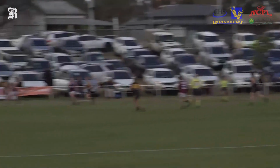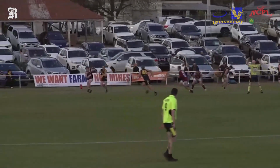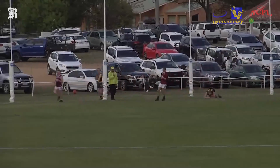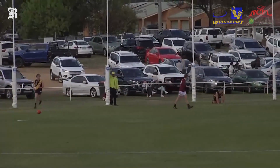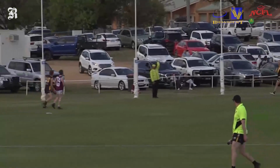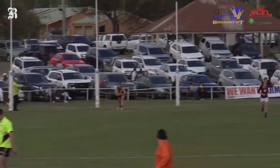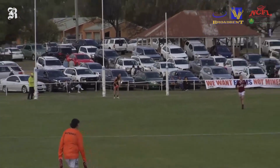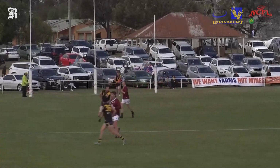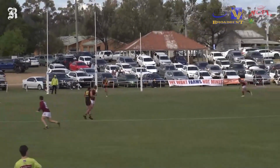Out on the full. Not ideal. Needs to hit. Kicked in deep to the forward line. Oh, that's a game-saving tackle there from Geordie. Nullawil found the post. Could be another handy point. Jordan Bath taking the kick out again. See if this one finds the boot or not.